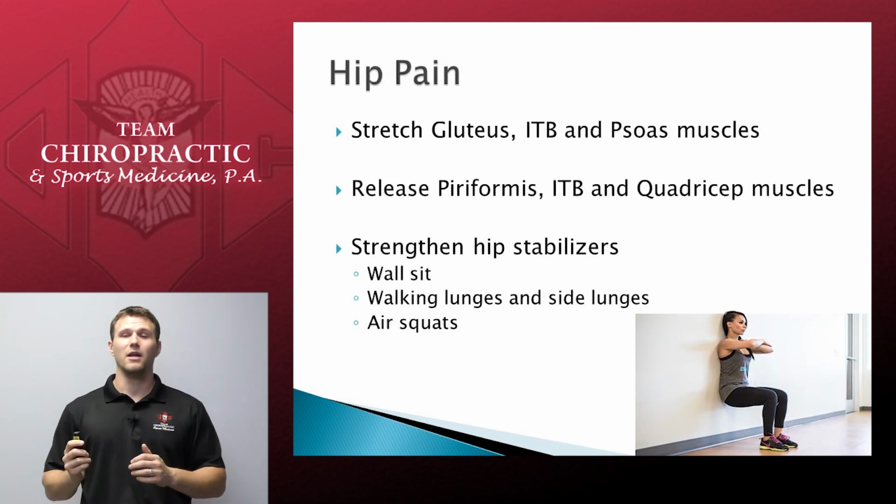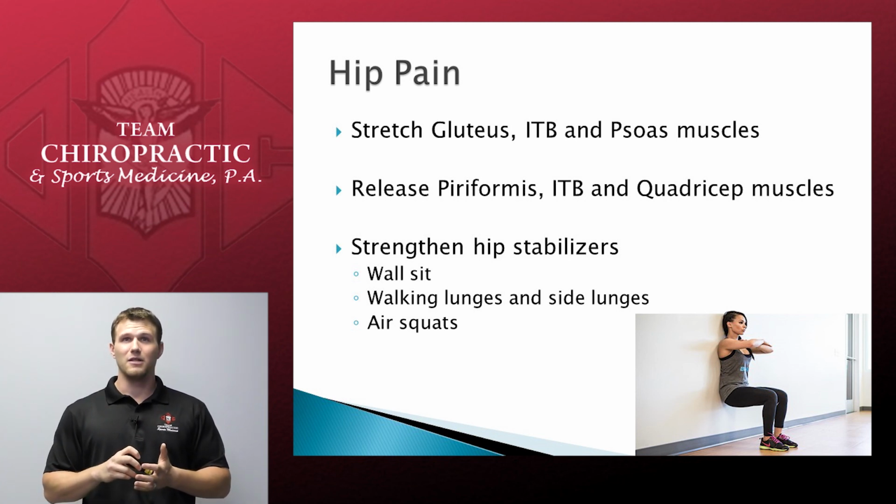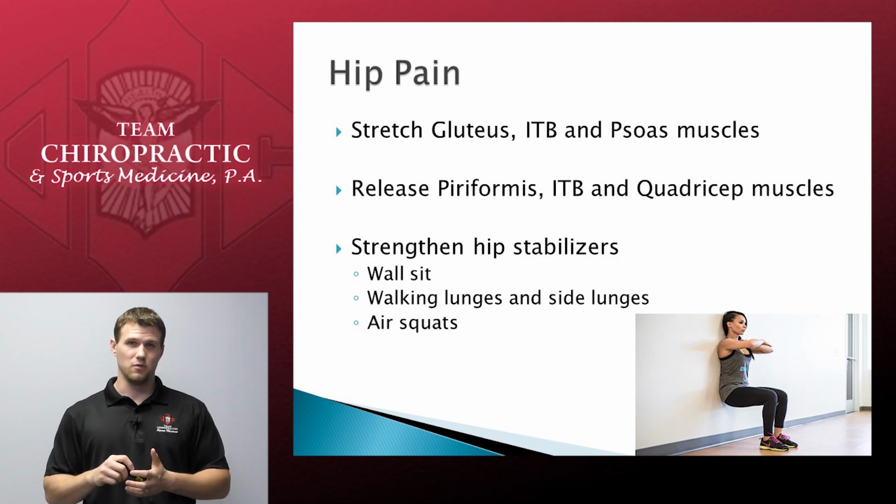Moving on to hip pain, again, remember, make sure you're getting adjusted and evaluated consistently with hip pain. But as far as exercises and muscles to stretch at home, we always want to start with your gluteal muscles and your IT band, just like with lower back pain. But then we also want to add in a stretch for the psoas muscle. The psoas is your deep hip flexor running across the front of the thigh into the hip.